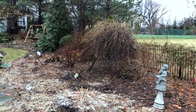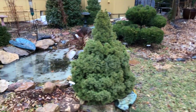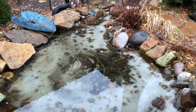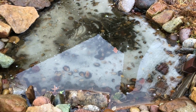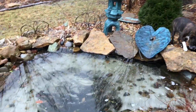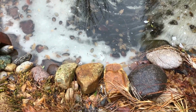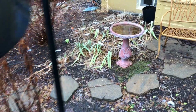I've been seeing lots of birds. I have been feeding my birds. And the pond, I've been very worried about it, but I have seen some fish. So I think I have like, I don't know, 40 fish in this thing of different sizes. And I think I just saw some moving around. So that's a good sign that we have something going on here. I have my seeds going inside. Of course, I'm feeding the birds during this cold weather.